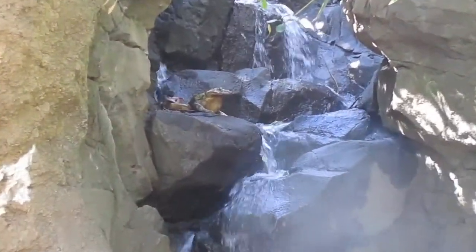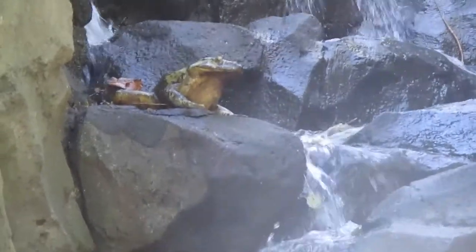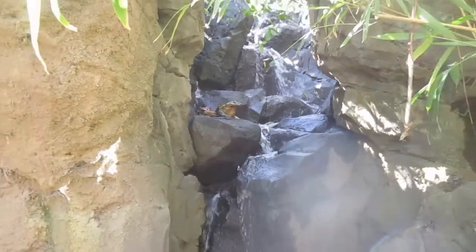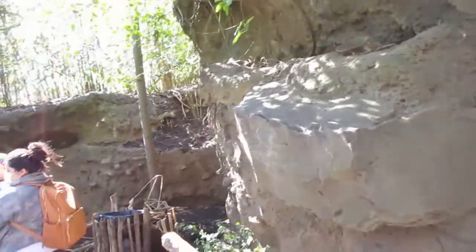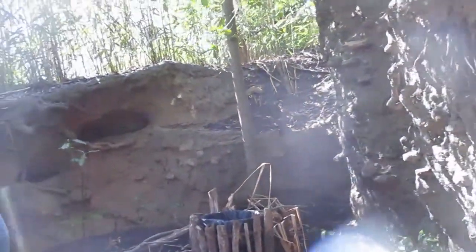It stinks in there. It does? Yeah, that's because the water is dirty in there, and they got the frog in there. Let's get out of here. That's a funny frog, man. This is not even a coquille. Hell, it's not even a coquille.